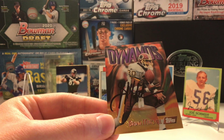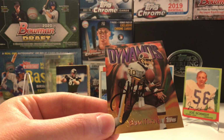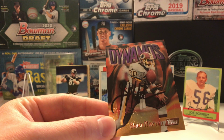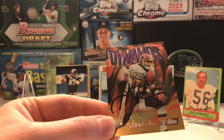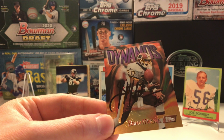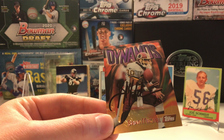He spent his whole career in the NFC East with Washington, Philadelphia, New York. He won a Super Bowl. He went to a Pro Bowl. He was a 2-time second-team All-Pro. He's part of the 80 greatest and the 70 greatest Washington Redskins teams and is in their Ring of Fame.